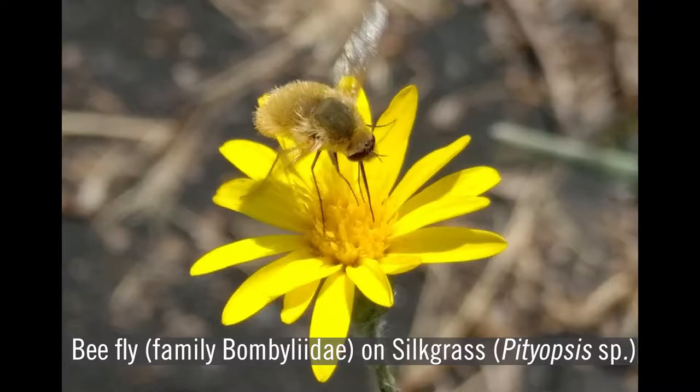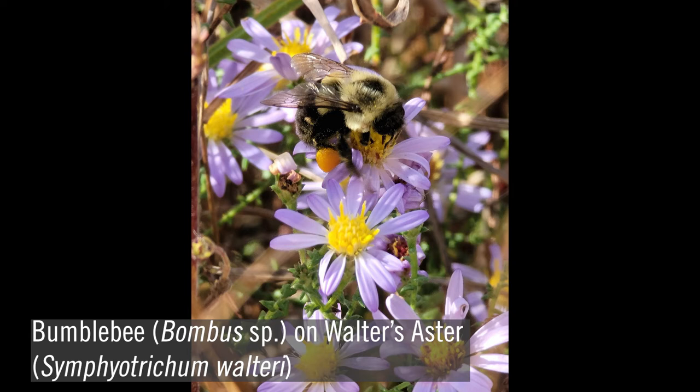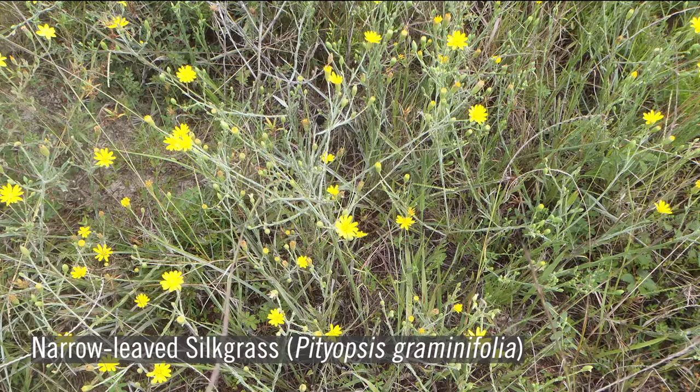Asters provide a source of nectar and pollen for pollinators and are important host plants for many different caterpillars. Many species flower well into the fall, providing a valuable late season source of food. In fall, longleaf ground cover is often dotted in yellow.